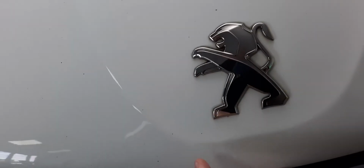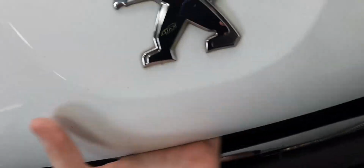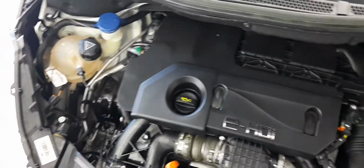But let's end it by having a look at our 1.6 litre engine. It's got a very, very cheeky little clasp under here for me to grab. There it is. And here we go. So there is our 1.6 litre E-HDi engine right there.